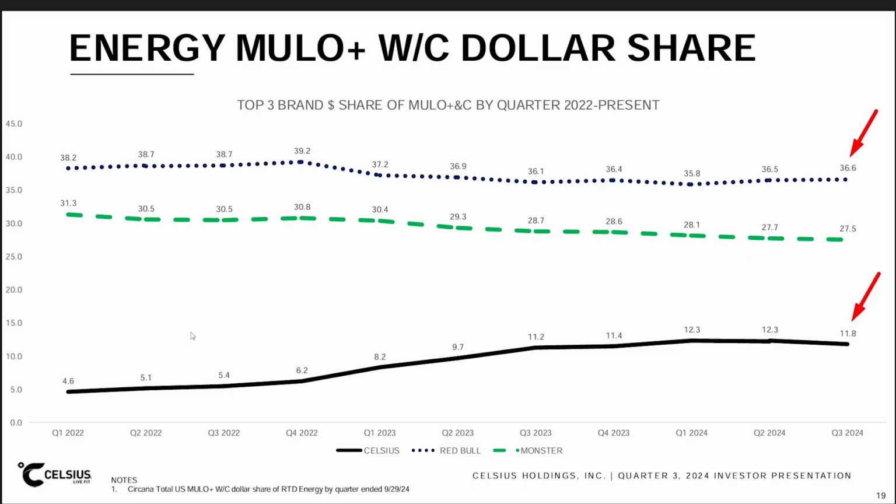Then we can see that Celsius has the third largest market share in this industry, and back in the first quarter of 2022, it had 4.6% market share. And then its market share was doubling. It doubled over the next year to 11.2%. However, Celsius market share has now topped out in the first quarter of 2024 at 12.3%, and it is actually losing market share now. This is definitely not amazing to see, especially at the same time as Red Bull is regaining market share. So Celsius does look like it is struggling to continue taking market share from its main competitors, again, which are Monster and Red Bull. So this is kind of turning into a little bit of a headwind for the company because it is now losing market share in the energy drink space.